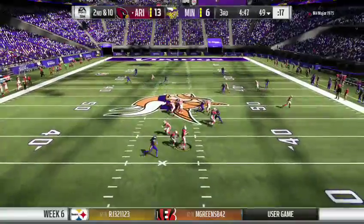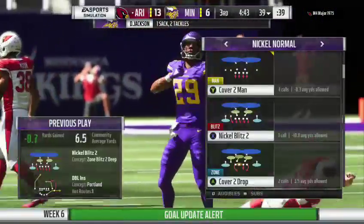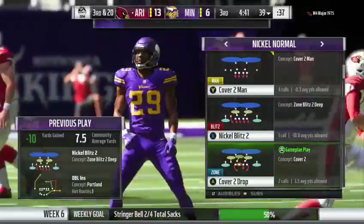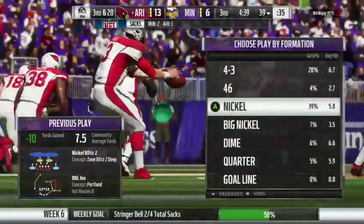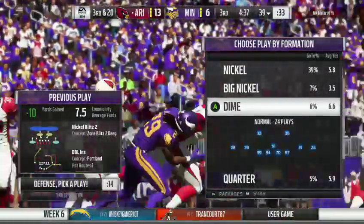From the shotgun, it's Rosen. The Vikings after him, and they get there for the sack. You know, on these types of plays, we're always looking to assess blame. Okay, where did it break down? Sometimes it's just a great play.